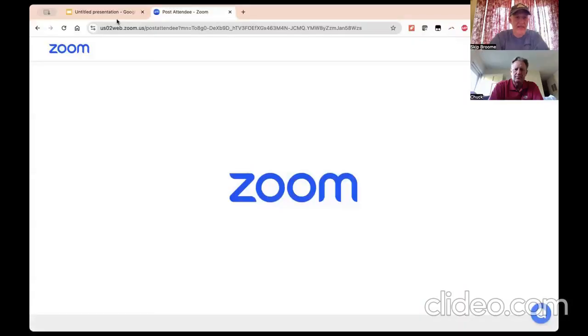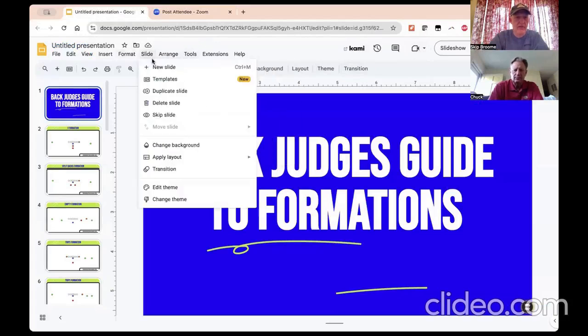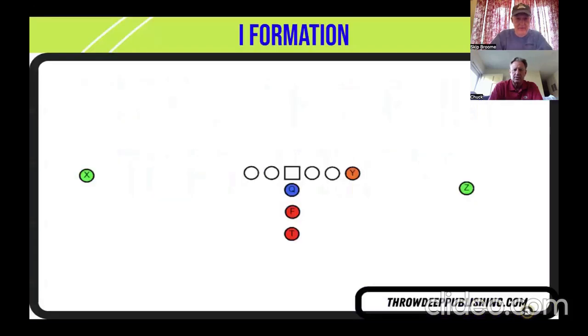So let me start by sharing this one thing here. I've got to get to the right thing. Okay, and we will go from there. All right, you can see this, right? Yes. Okay, great, fantastic. So I'm just going to go through this one at a time, and let's talk about different things and go from there. Sounds good.